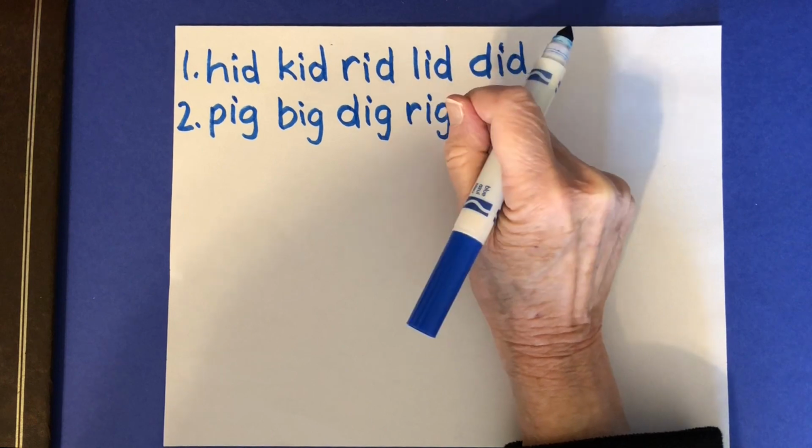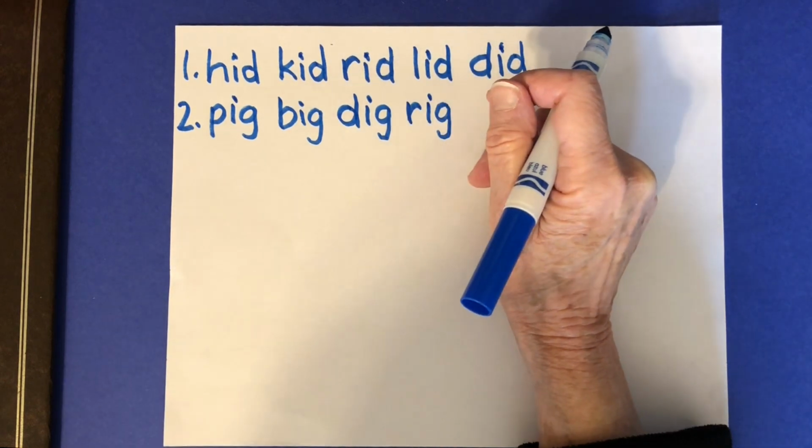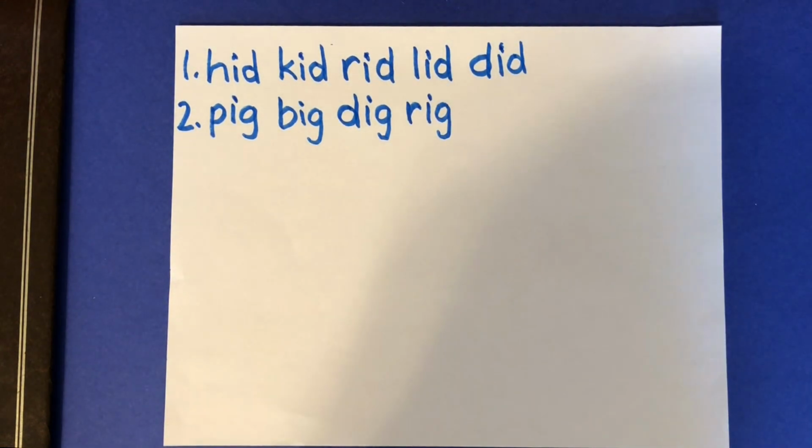Rig, rig. Now, to rig something means to get it all ready to use it. For instance, on a sailboat, they make sure that the mast and the sails are ready and all set up correctly. So it kind of means to set up something to get it to use. Sometimes people call a big truck a big rig also.